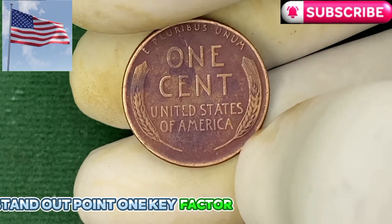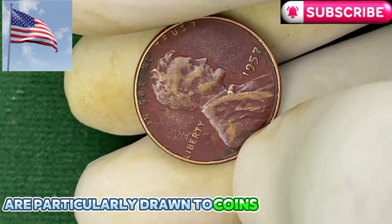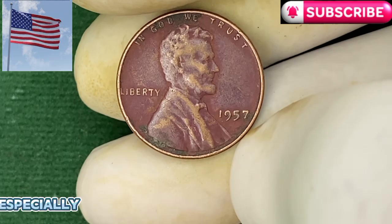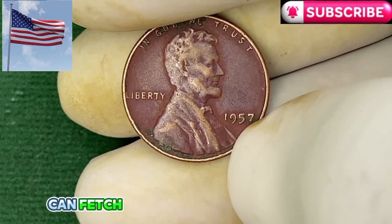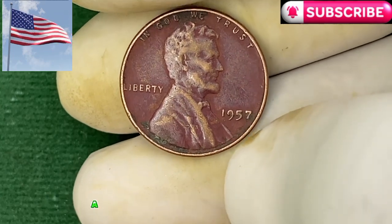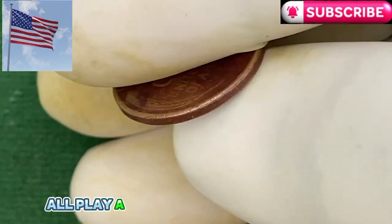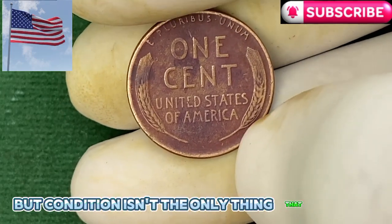Point one, a key factor is the coin's condition. Collectors are particularly drawn to coins in pristine states. A penny graded as mint state, especially those with a high grade of MS 65 or above, can fetch impressive prices at auctions. A coin's luster, sharp details, and absence of wear all play a role in determining its value. But condition isn't the only thing that matters.